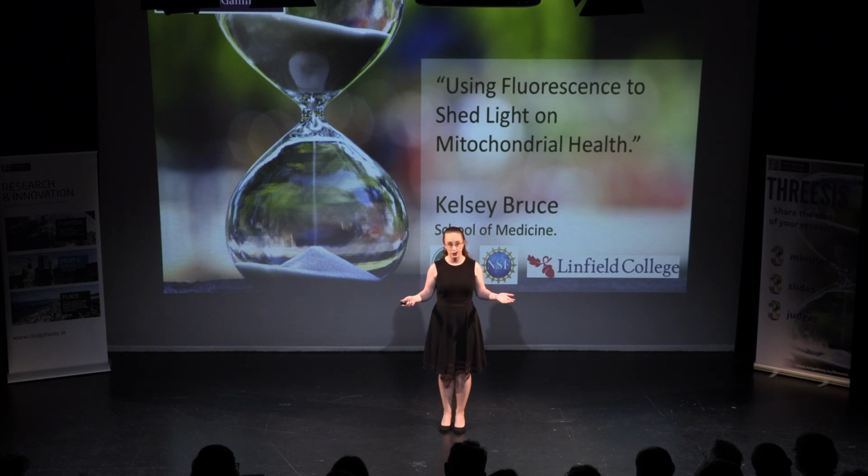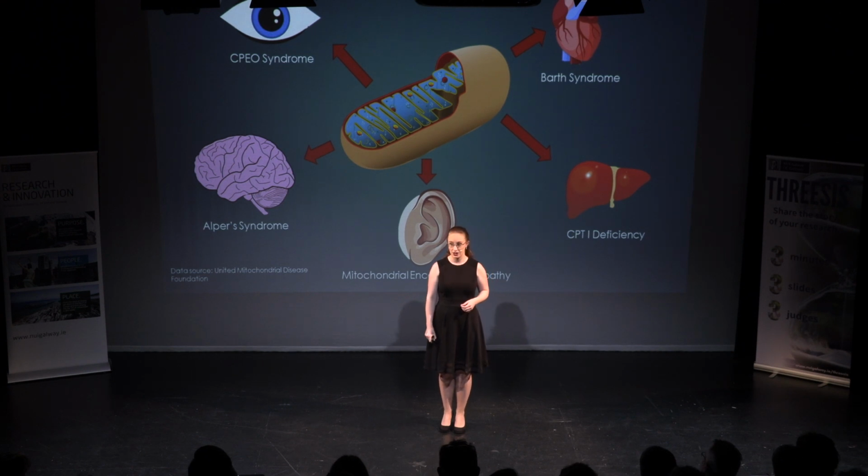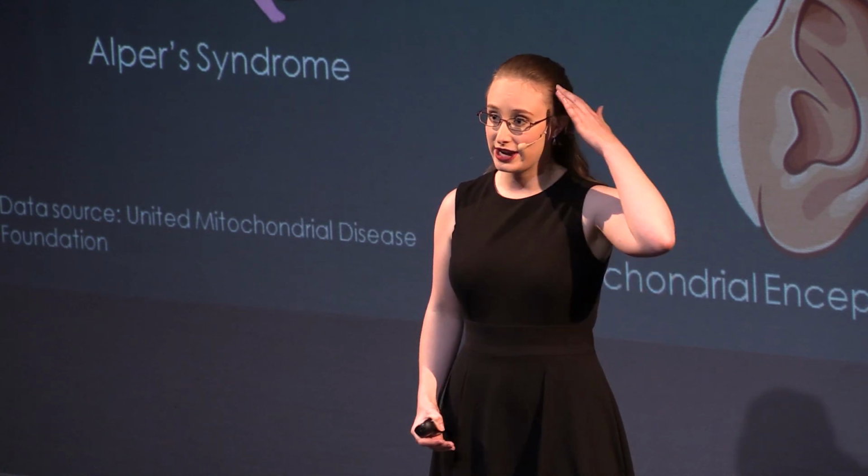The mitochondria are the organelle that produce most of the energy our cells need in order to function, hence the powerhouse of the cell. Mitochondria are interesting for a variety of different reasons, one of which being that they have their own DNA. DNA are the blueprints that our cells need in order to function, and damage to mitochondria or their DNA can lead to a variety of diseases which affect organs all throughout the body, some of which are listed behind me. The heart and the brain are two organs most commonly affected by mitochondrial damage, which makes sense because these organs require a lot of energy in order to function.